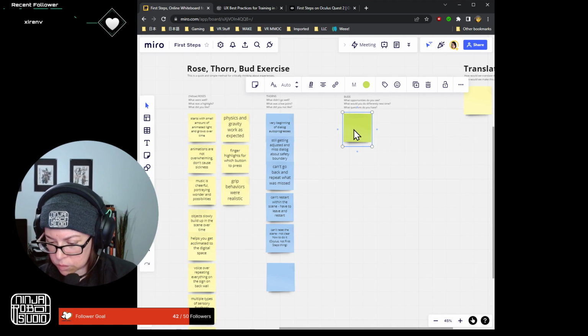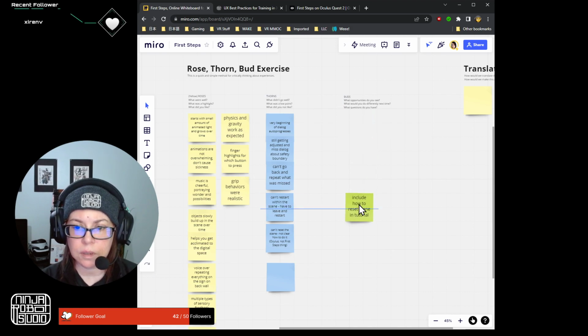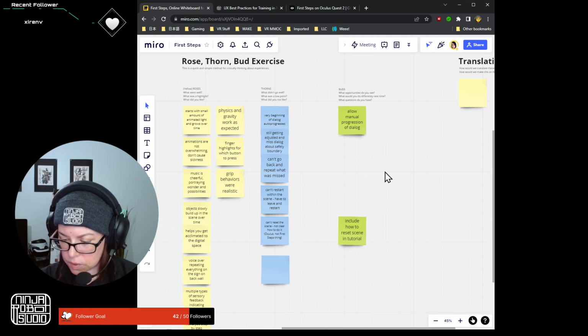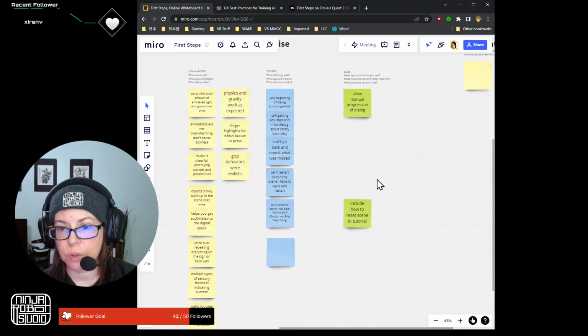So the bud that you were saying was to include how to reset the scene in the tutorial. Down here: allow manual progression of dialogue, if you forget something you did to get something to work in a task. Maybe I'm being picky, but for any tutorial, that would be the case.